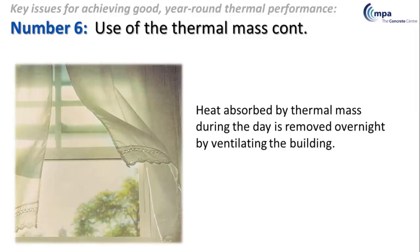So as you can see, all the things I'm talking about, they're all connected. They all work together to provide good year-round thermal performance. So thermal mass is great in summer, but you do need to think about your ventilation as well.